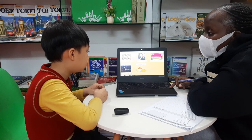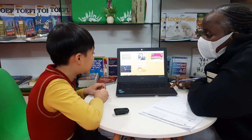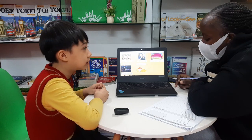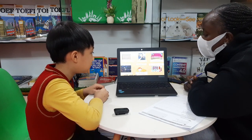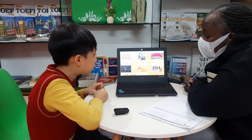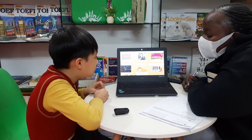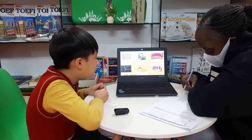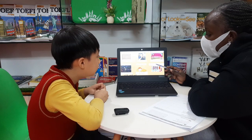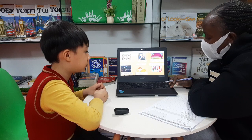Is she dancing? No, she isn't. What is she doing? She is sleeping. Okay, very good. How many bookshelves are there in the living room? There are two living room. There are two bookshelves in the living room. Okay.